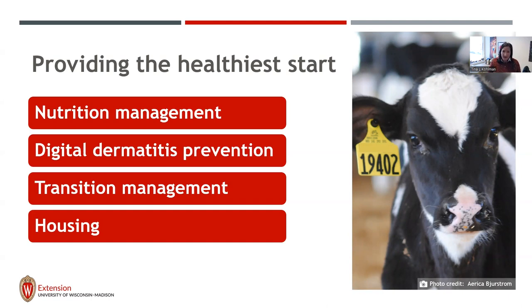We want to prevent digital dermatitis, which has a huge impact in the heifer herd, reported in the NAHMS data that 70% of all cases of lameness issues are attributed to digital dermatitis. And as we see, the increased risk of having digital dermatitis in the milking herd starts with how many times they had it in the heifer herd. And transition management from the heifer herd to the milking string, as well as housing provided for the heifers, all have a key factor, not only from a transition of those hooves, but also from the stress and pressure in preserving their hoof integrity so that she has long-lasting legs.